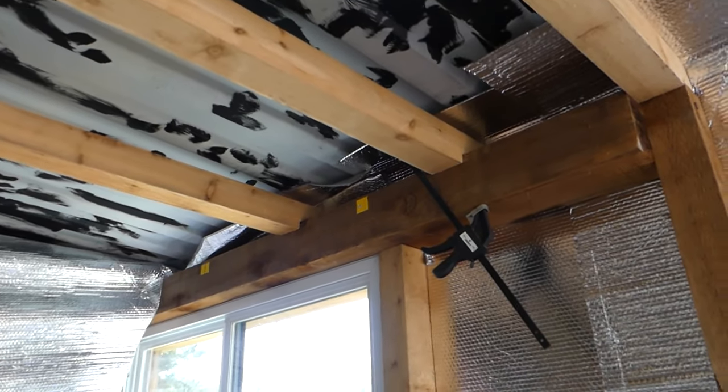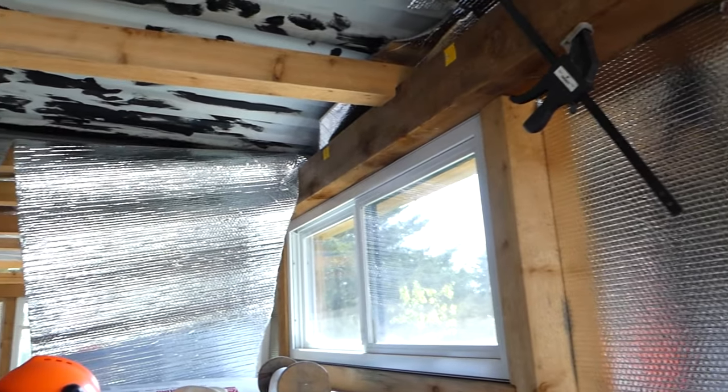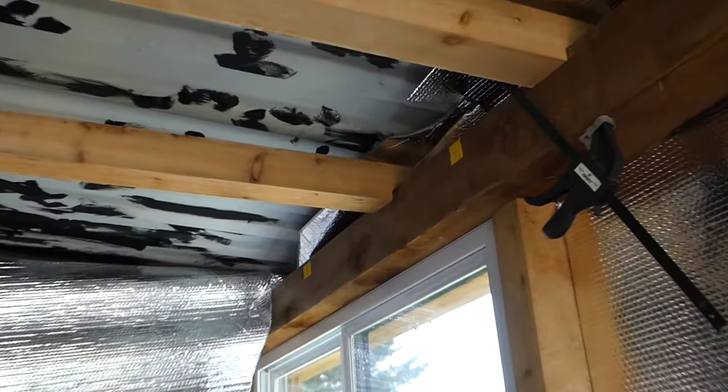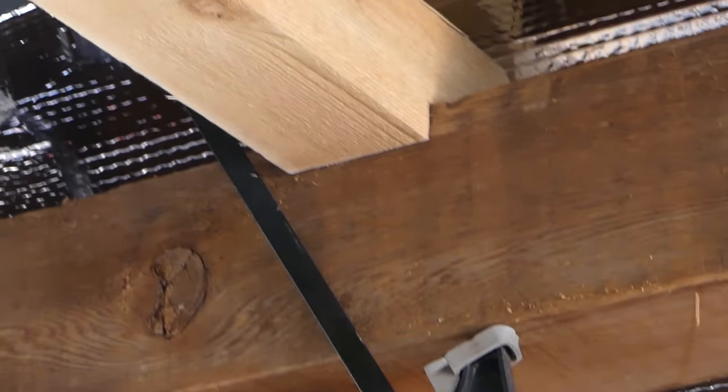All right. Almost all done with the post over the windows. Notice the gap in the bird's mouth is all closed up. There's no gap there anymore. They all look pretty good. This is the last one. I figured I would do a little bit of video work on it. So I'm clamping it in position.